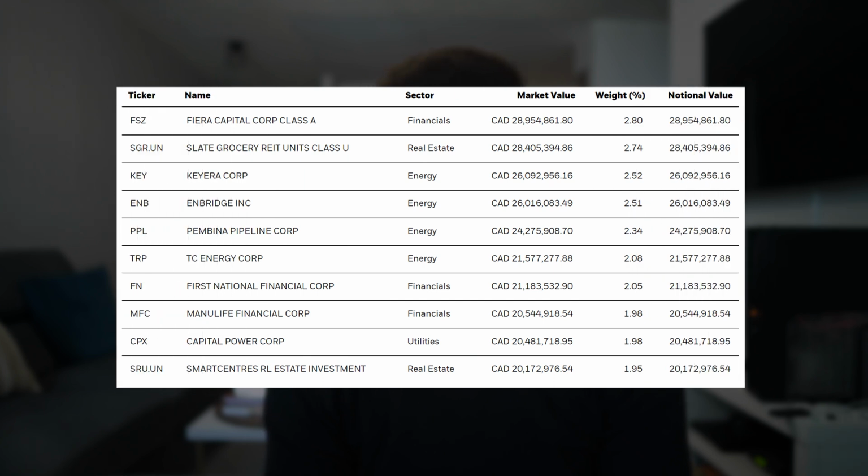Now, if you look at the fund breakdown by holding, we see a pretty even weighting throughout, with Montreal investment firm Fiera Capital taking the top spot. This is followed by Slate Grocery, which is a REIT, and then the next 4 spots consist of the biggest energy and utility companies in Canada: Keyera Corp, Enbridge, Pembina Pipeline, and TC Energy. Now, rounding out the top 10 are First National, Capital Power, Manulife, and SmartCentre REIT.